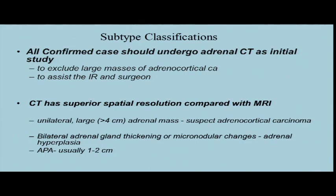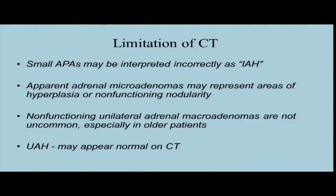In CAT scan, if you find more than 4 centimeter adrenal mass, probably the diagnosis is a cancer. But if you have bilateral thickening or micronodular changes, probably it's a bilateral adrenal hyperplasia. And typical of aldosterone producing adenoma would be a 1 to 2 centimeter hypodense lesion, unilateral.